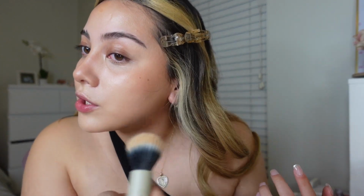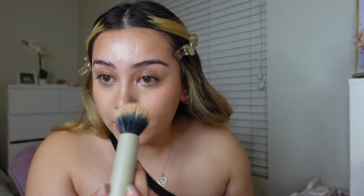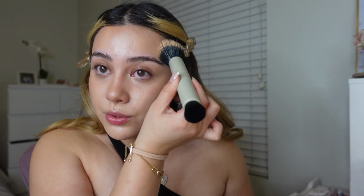I'm not gonna put too much on top of my contour because I don't want it to disappear, and I just want to say that I have dry skin, and I heard that this foundation by Makeup by Mario is really good if you have dry skin. I can see why people that have oily skin don't like it. Let me find out, this brush sheds. That's so disappointing. Wow, this foundation is really pretty. I didn't even put too much. I put one pump and that was enough to cover my whole face.